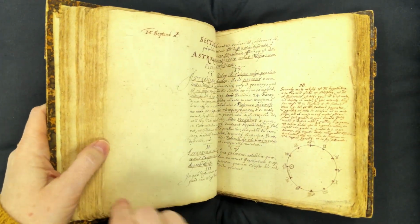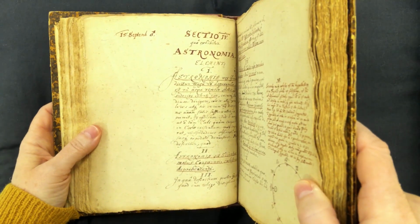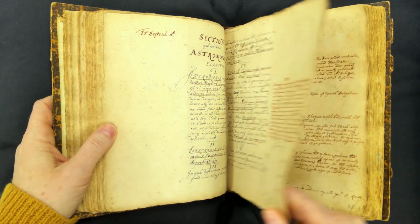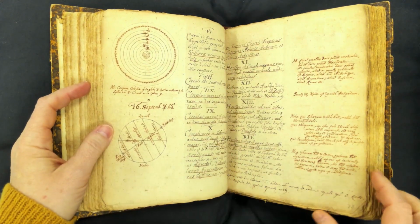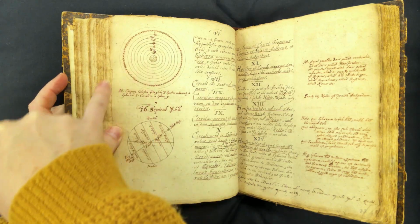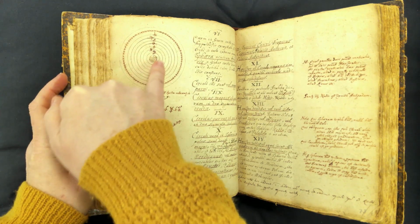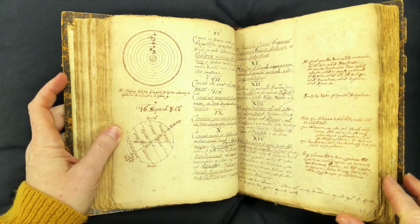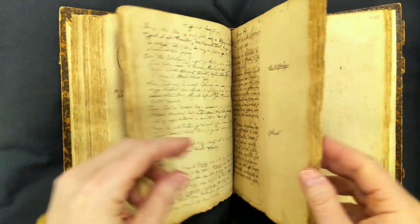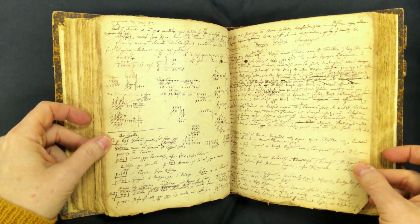I'm trying to get to the astronomy part. Here we go, section 4, astronomia. So here's astronomy. Here we have the diagram of the solar system, which of course has the Earth and then the moon and then all the planets and the sun around it. Very typical. And then the next text starts here.